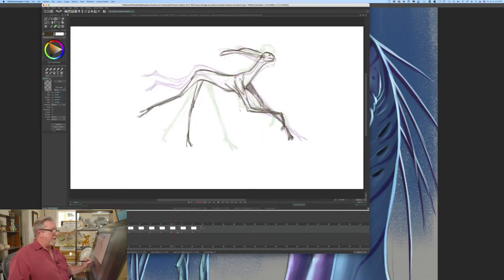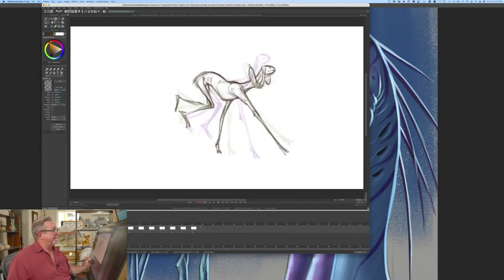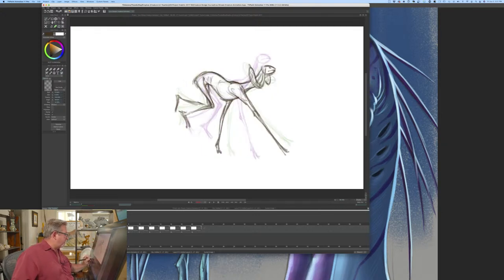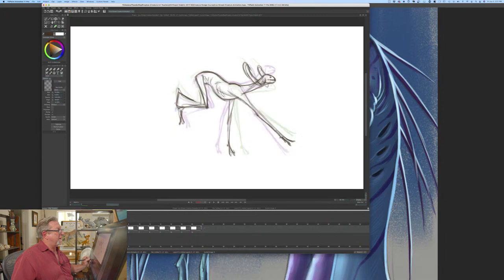Oh, you know why it's running so slow? I'm doing this at 4K. Yeah, but even that shouldn't be causing it to run slow. Yeah, you're probably right. There's that playback setting. I can't remember where it is. I bet it's over on the left. I don't know why it's not showing up.